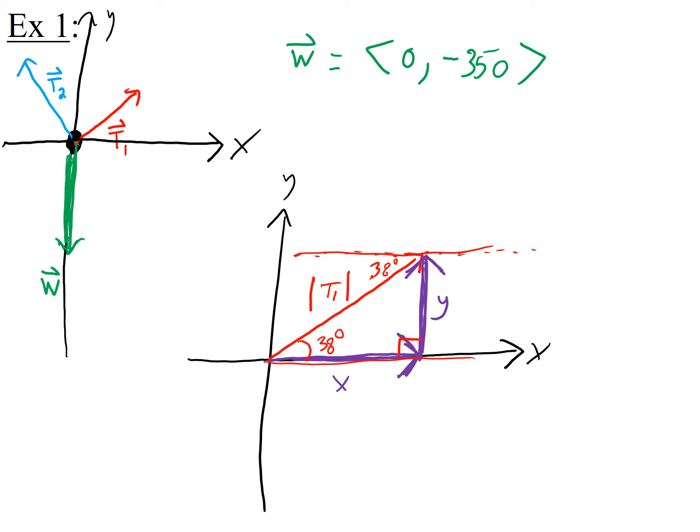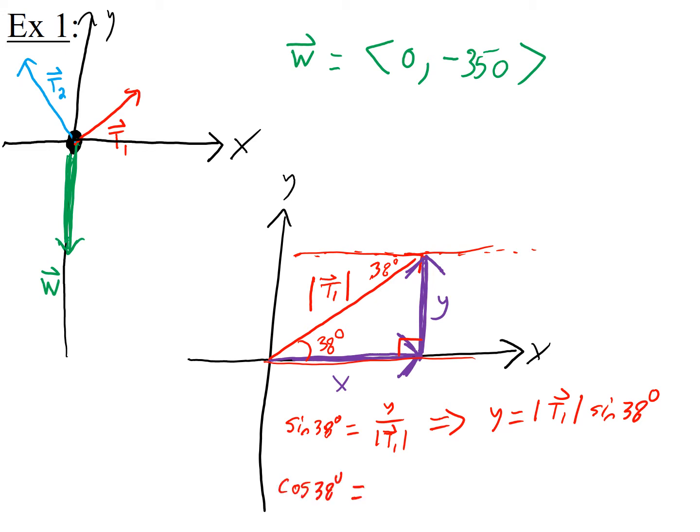So, sine of 38 degrees, that's going to be opposite over hypotenuse. It's going to be y over absolute value of T1. I guess if I put absolute value of T1, I'm supposed to set an arrow there. So this tells me that y is the absolute value of T1 sine 38 degrees, if you multiply both sides by absolute value of T1. Same thing if you do cosine of 38 degrees, it's going to be adjacent over hypotenuse, x over absolute value of T1. So that means that x is absolute value of T1 cosine 38 degrees.